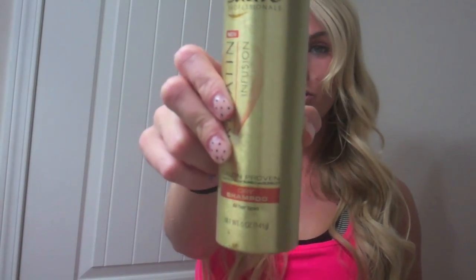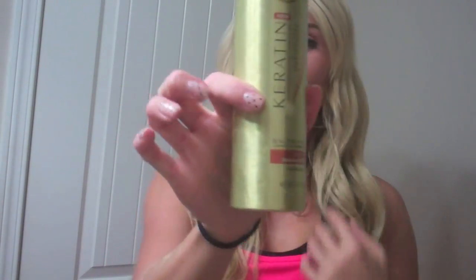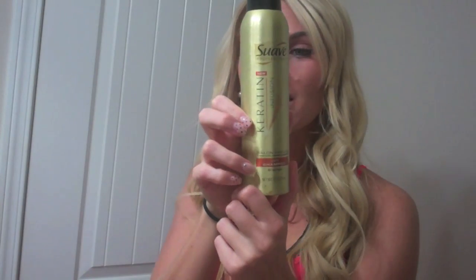Lastly is my favorite product, and you know what the best thing about it is? It's a drugstore product. This Suave Dry Shampoo is amazing, and like I said, it's a drugstore product, so who could not love that? And it's for all hair types, not just blondes, so it's not going to make your roots really white. I have been loving this. It goes a long way.